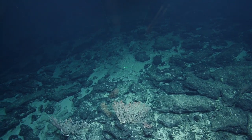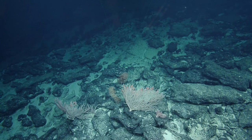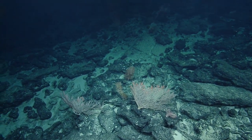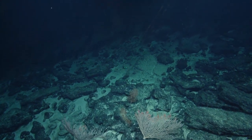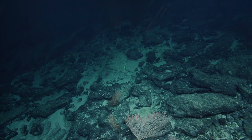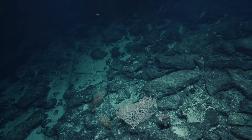So a couple more primnoids, a little hemicorallium, two bathypathes in this little cluster, and as we're moving away from the promontory there at the top of that little rock wall into this rock jumble, it looks like we're losing our corals real quick. This is more what I expected up here, this type of terrain.